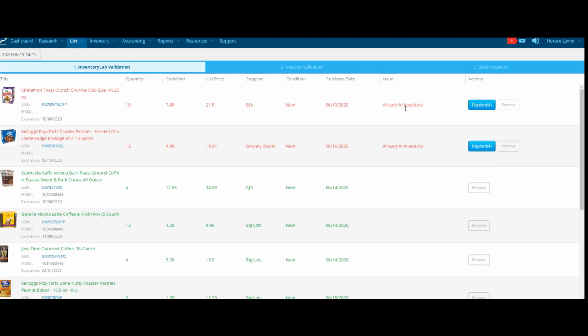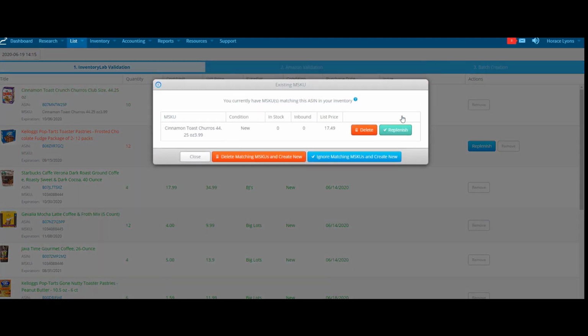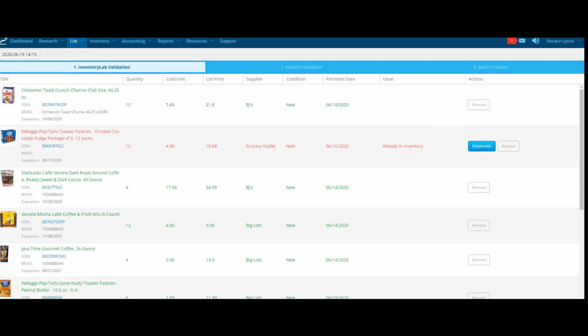Now when this says already in inventory, what that means is this ASIN is already in your inventory. It's not saying that there's physical inventory out there. What it's saying is you don't need to create a new listing, right? So it's already in the inventory. So what that means is I'm actually replenishing these. So I would go replenish. Watch what happens. You see how that's grayed out there? The same thing with this one. I would go replenish, and now we can move on to the next step.